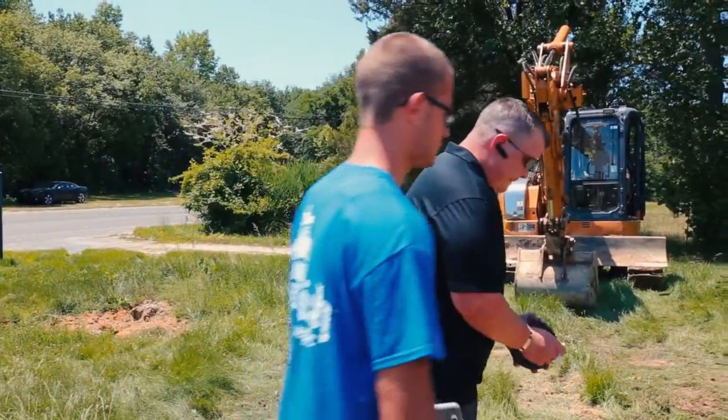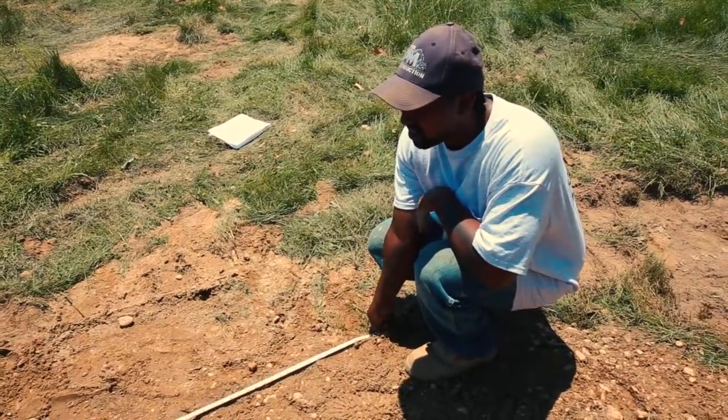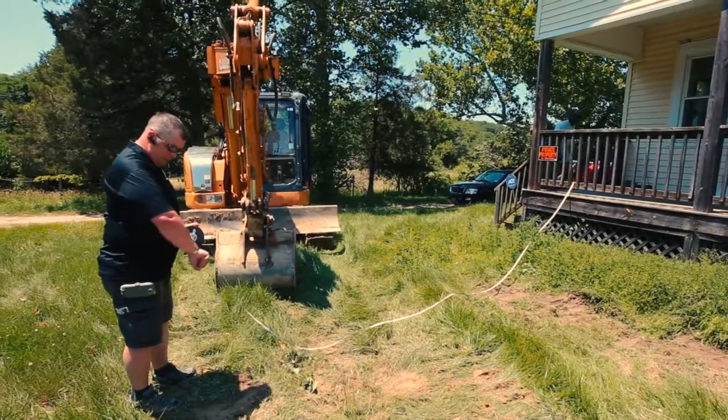What we're doing here is we're digging out the actual drain field. We're setting all of our corners, making sure that the right square footage is being dug out. There was a lot of clay in the front yard, so we had to get rid of the clay. Luckily, there was a neighbor right down the street who wanted all the clay.